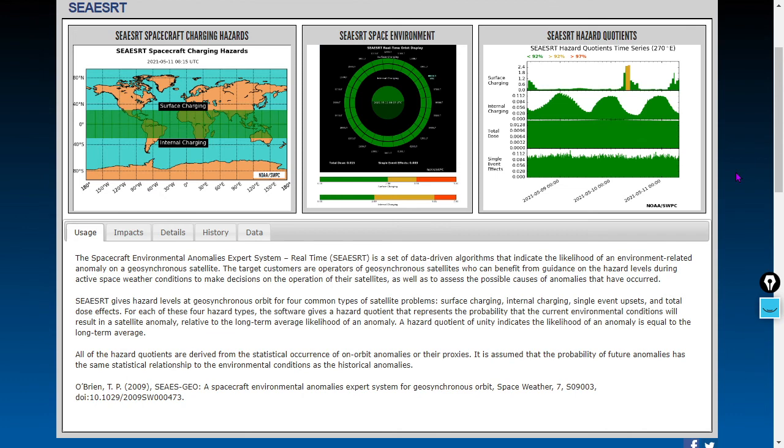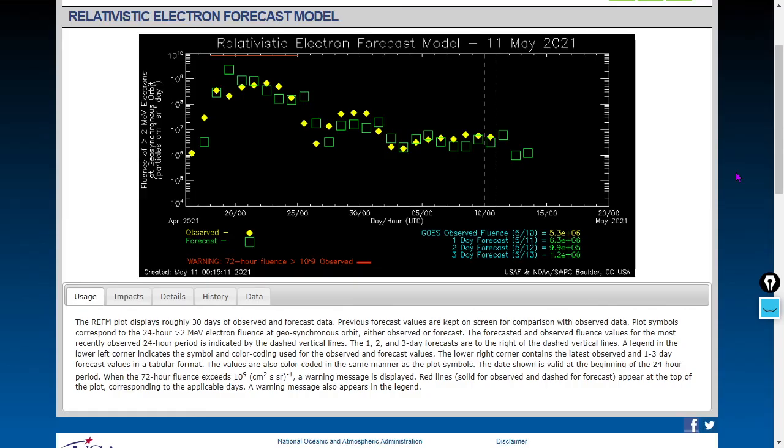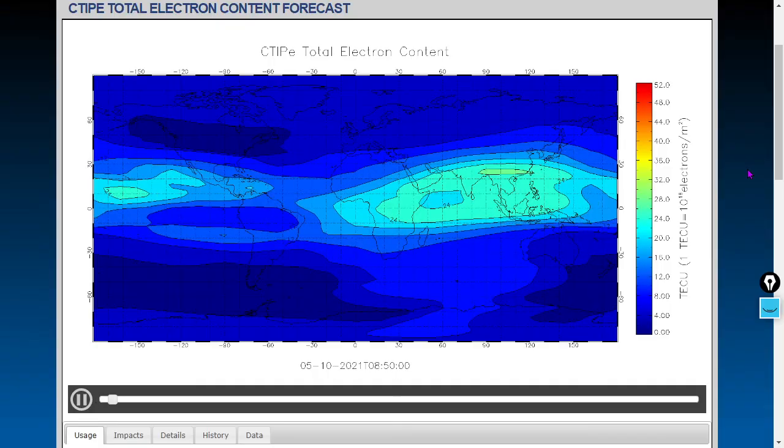We don't see any charging hazards as the electron density really isn't that high. High electron densities can charge up satellites and cause them to shut down, and communications errors and so on. Here's the relativistic electron forecast model, and we're expecting a dip here with the arrival of things like coronal mass ejections and coronal hole wind streams.